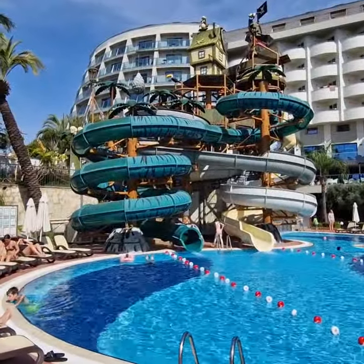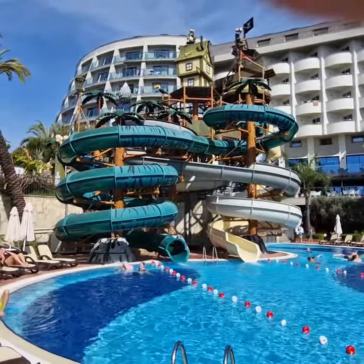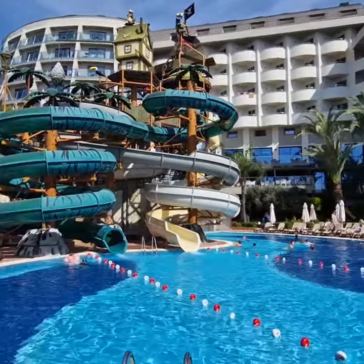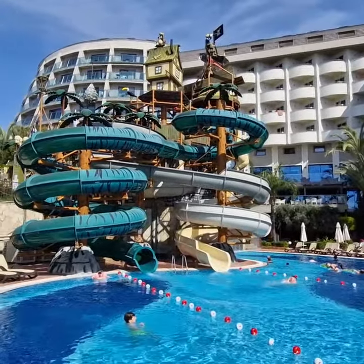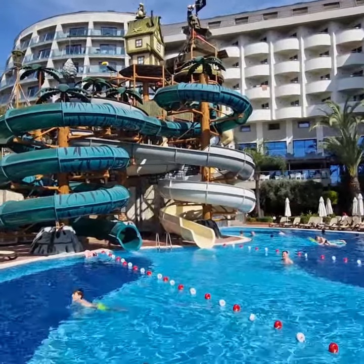So this is the other side of the pirate ship, which is a couple of the bigger slides. Again, not fast, definitely kid friendly. I can't emphasise how much a difference it makes to have the water slightly heated rather than it taking your breath away as soon as you're diving.